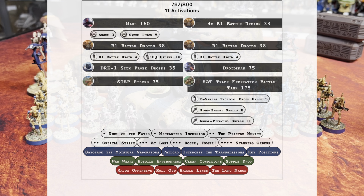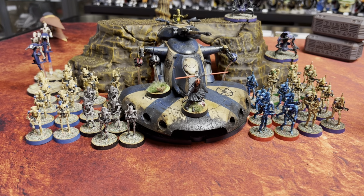I have a unit of SAPs naked, a unit of Droidekas naked, and then six units of the B1s. Two of them have an extra B1, and then one of the units with an extra B1 also has an HQ uplink. It came in at 797 points, making me the blue player. So we'll go ahead and take a look at my cards, get everything set up, and we'll come back and show you what we're doing.